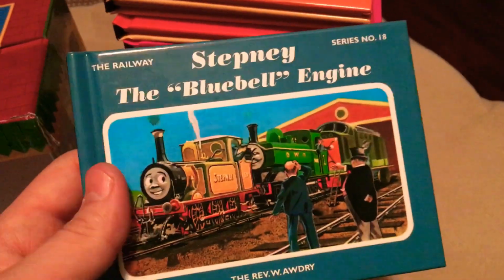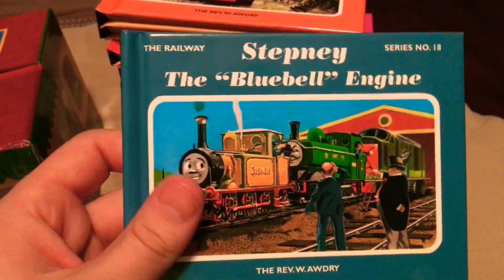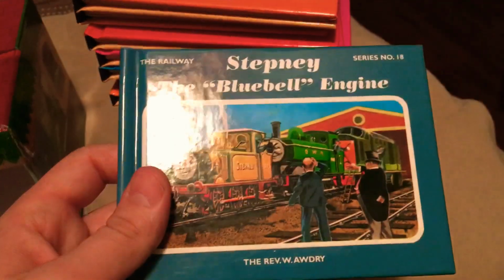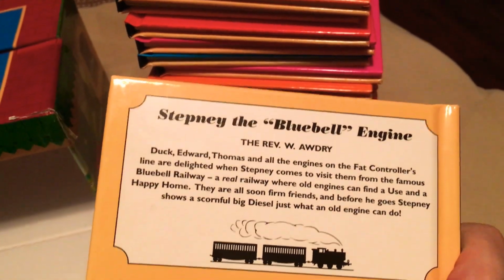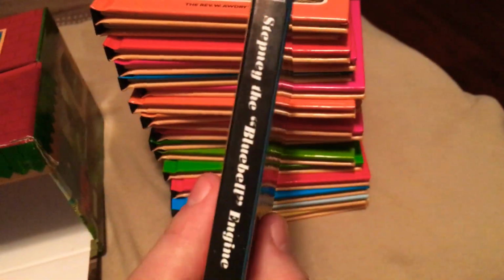Stepney the Bluebell Engine. This is a fantastic book. I love this one a lot. Even the first story, which was never adapted in the TV series, I still love that story. I think it may sound boring in concept, but how it's executed in this book is actually done well, in my opinion.